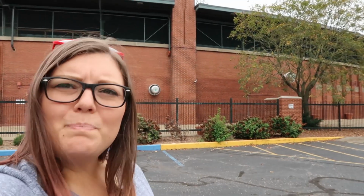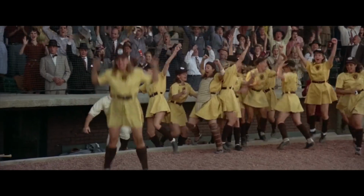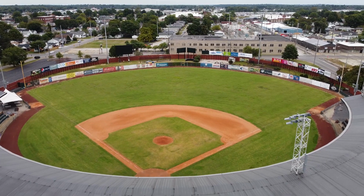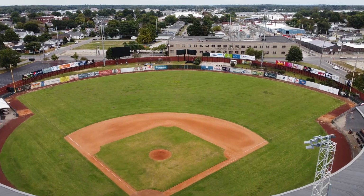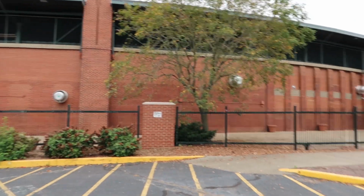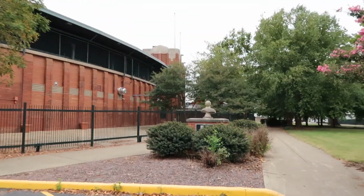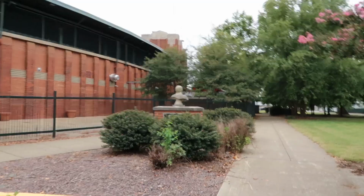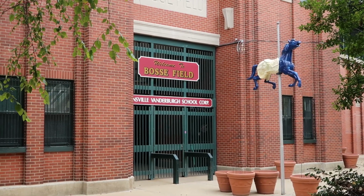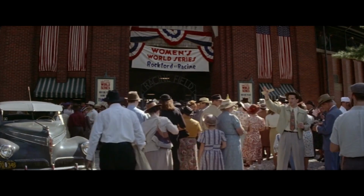Right here behind me is Bossy Field, also in Evansville. It was used in the movie as the Racine Bells home stadium. Sadly, it looks pretty closed, so we're not gonna maybe be able to see inside of it right now. And this is where the Rockford Peaches played against the Racine Bells during the World Series.